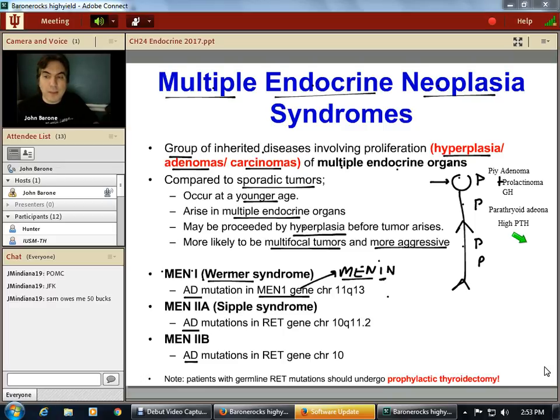All right, so we got pituitary adenomas, we got parathyroid adenomas, now we go to the belly. What's the endocrine organ in the retroperitoneum that starts with a P? A pancreatic adenoma, better known as islet cell tumors. And remember, the most common was an insulinoma.